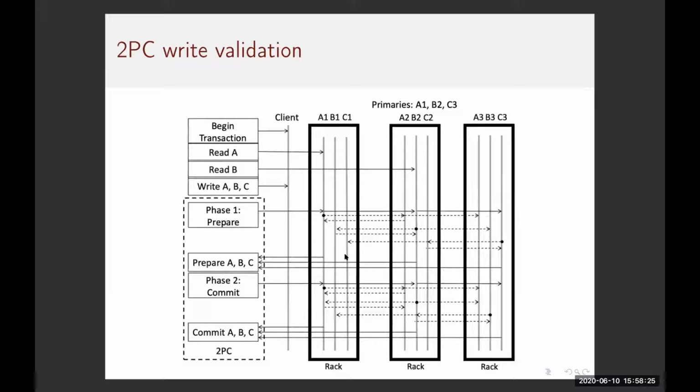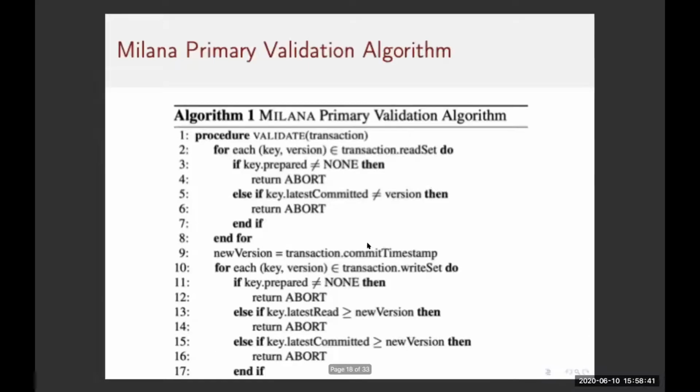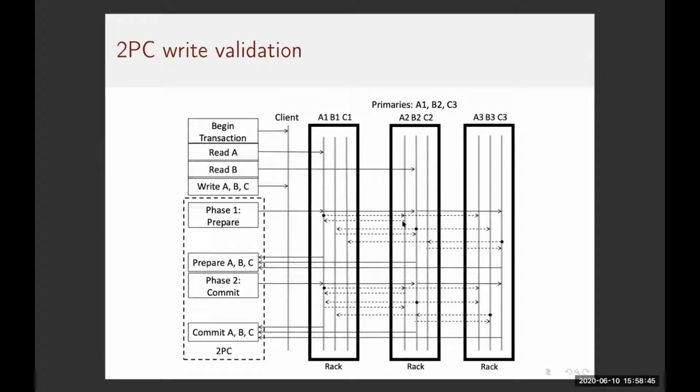The commit comes when everybody commits, but for that, the primaries talk to the secondaries. When they get the majority, okay, majority say that the primary doesn't see any violation using this validation algorithm, it's valid, and the majority of replicas store it, then the primary sends, okay, success, right, prepared. When the client gets all the prepared in phase 2, it makes a decision. If one of them is an abort, it contacts all of them to abort. If all of them are commit, it contacts all of them to tell them to commit and get the commit replies. And this is the 2PC write validation. This is nothing new, right? This is standard OCC transaction validation.